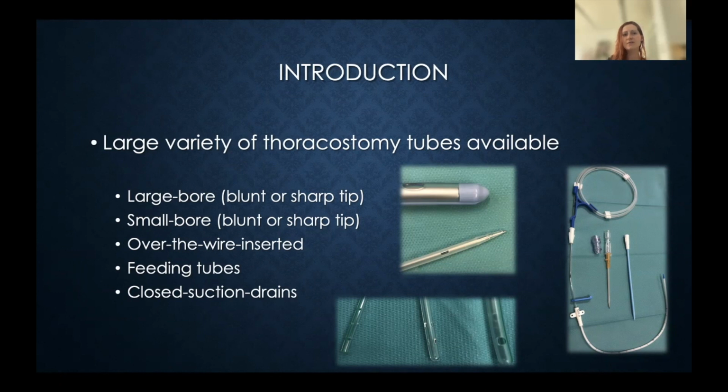Other drains frequently used are over-the-wire tubes, which are inserted using a modified Seldinger technique. An introducer catheter is tunneled cranially and inserted at the cranial aspect of the desired site into the thoracic cavity. The stylet is removed and a J-wire inserted through the catheter. The catheter is then removed and the thoracic drain is inserted over the guide wire, which is retrieved afterwards.